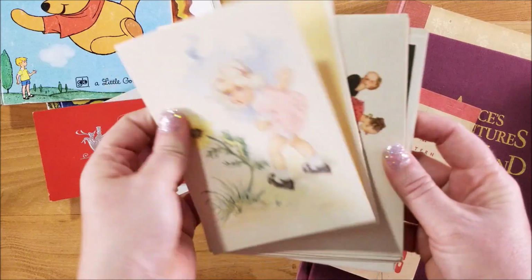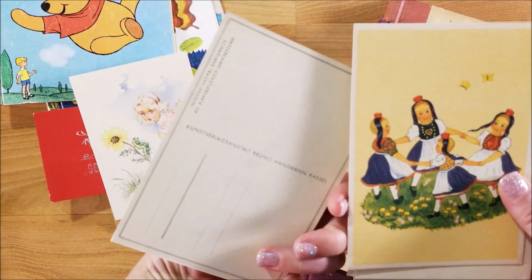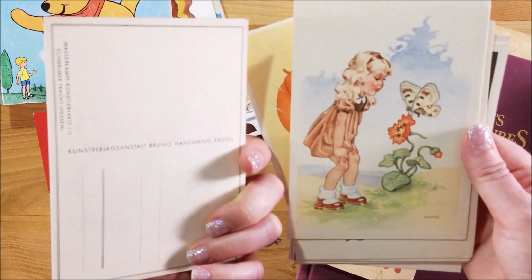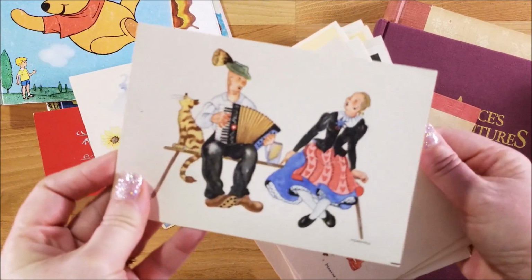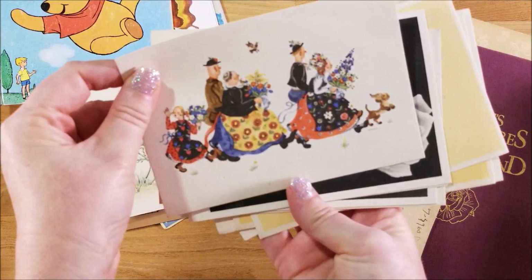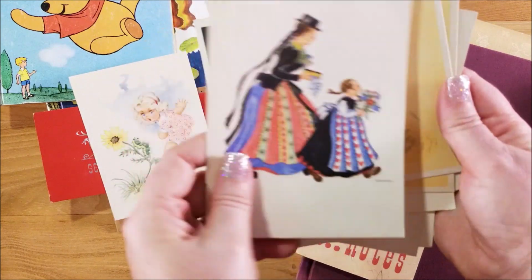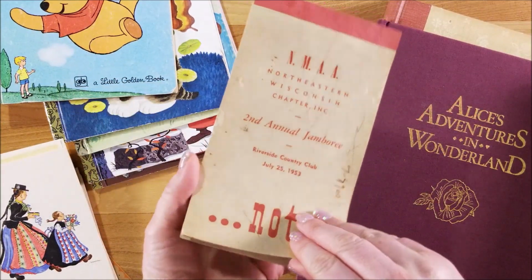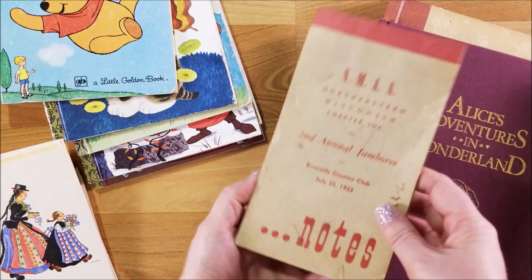And then these are postcards. Unused, but they are vintage. And probably that's from Holland, I think, or I don't know. Another one of those. Just love the cute illustrations. Some flowers. And then here is an old notepad. Riverside Country Club from 1953. So I just thought that was cool. That'll be cool to add papers into some of my journals.